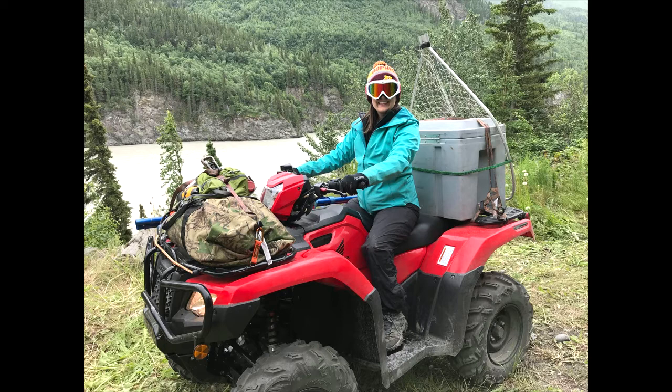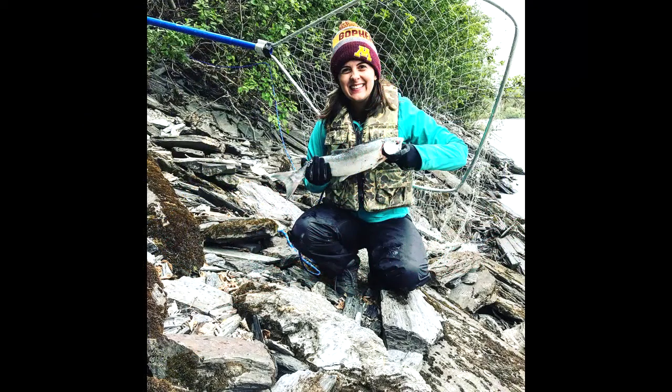There's my girlfriend Becca on my brand new Honda Rubicon four-wheeler. We got the dip net, we got the cooler, we got the hunting bag, we got everything ratcheted down. We're ready for a good time. There's Becca down in the canyon, kind of in a more mellow area of the river. She just caught her first sockeye.